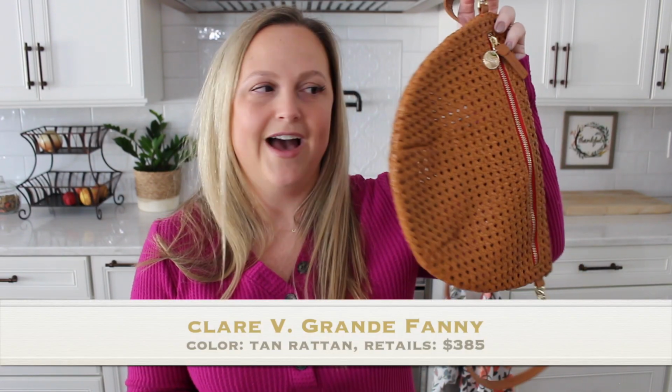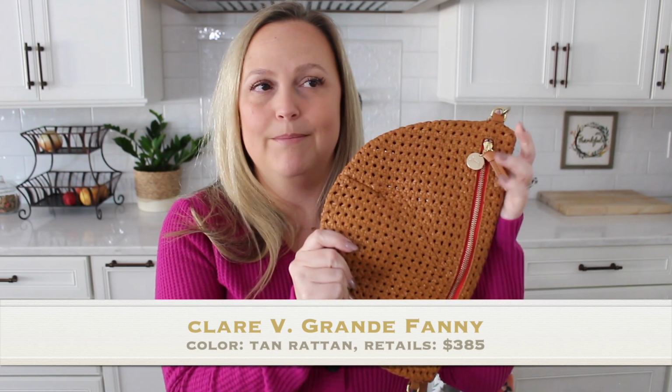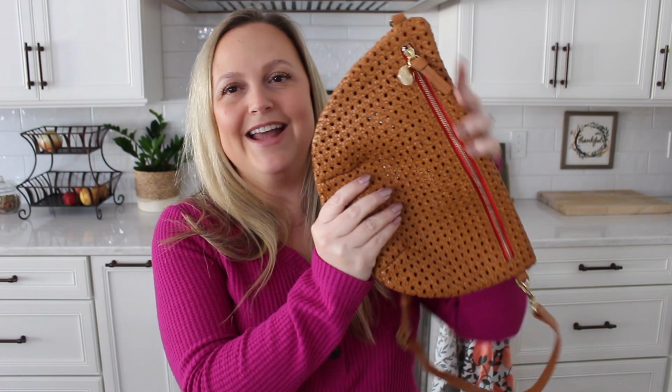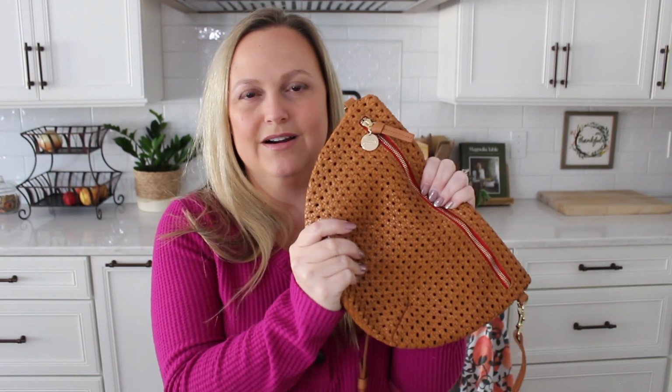Next on the list is this beautiful fanny from Clare V. I saw this in an ad and had to grab it immediately. I think if any of these bags truly scream fall, it's this one and this next one that I'm about to share. I don't know if it's the color, probably I think the color, but anything that's this leather, kind of rich caramel color, just really screams fall to me.